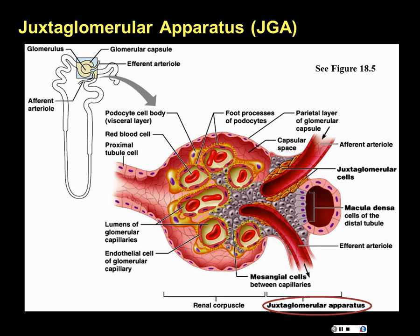This thing fills up with blood, stretches, or it's not so full, kind of recoil. Okay, so just monitoring what's going on. We also have cells that can produce renin, which is going to regulate our blood pressure by this hormonal cascade.